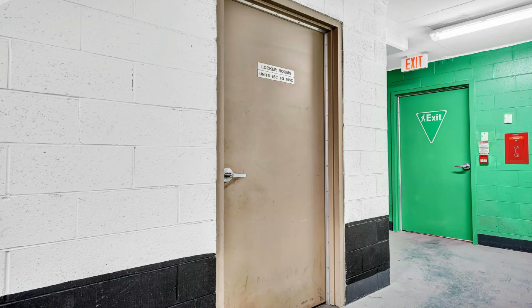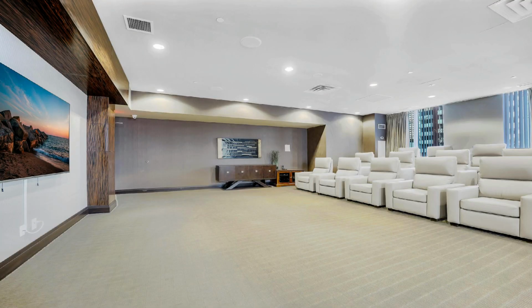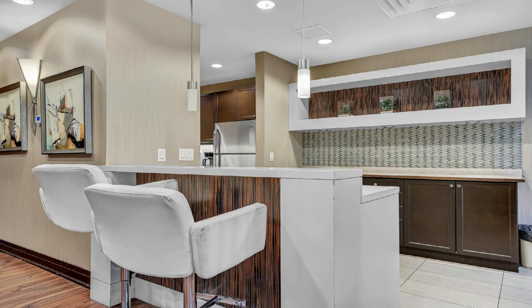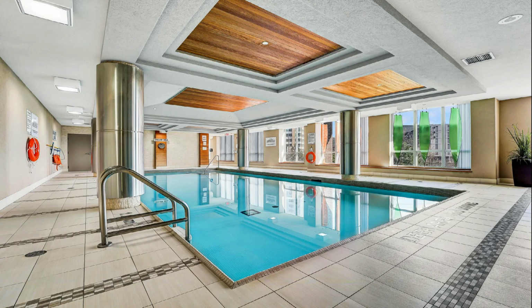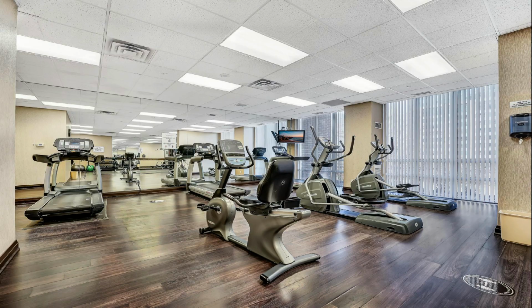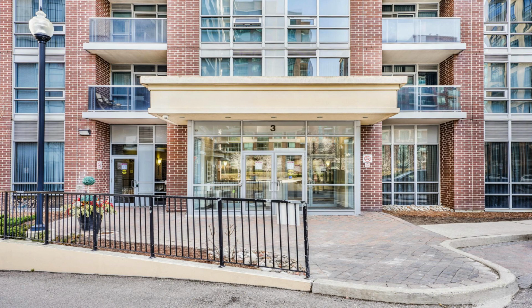This condo includes a locker as well as a corner parking spot. This building offers great amenities such as a movie theater, party room, swimming pool and sauna, exercise room, and of course, visitor parking and concierge 24/7.